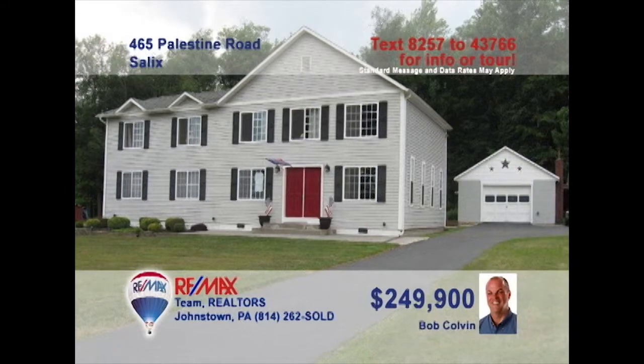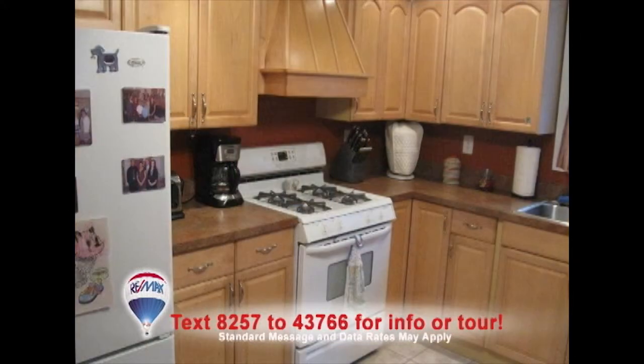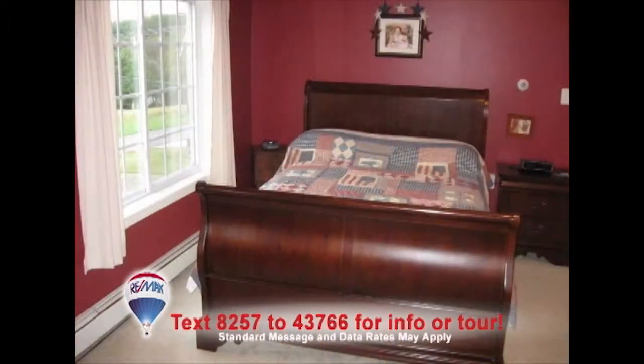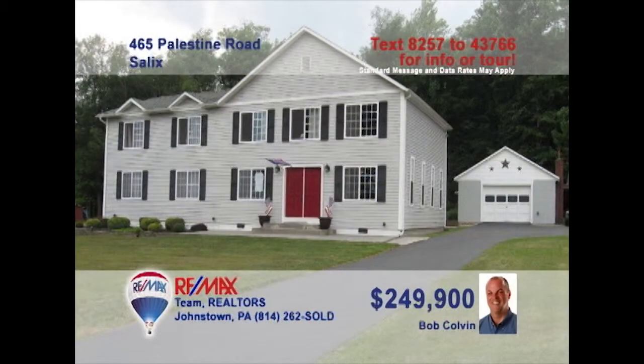Listing agent Bob Colvin invites you to take a peek at this renovated new home. Invite your friends to watch the big game in your spacious living room. The kitchen has been updated with new cabinets and an eat-in area. Enjoy home-cooked meals in comfort in the dining room. The house has four bedrooms for you to choose where you spend your nights. And the home has an office for those who like to work at home. Contact a buyer agent and schedule a tour.